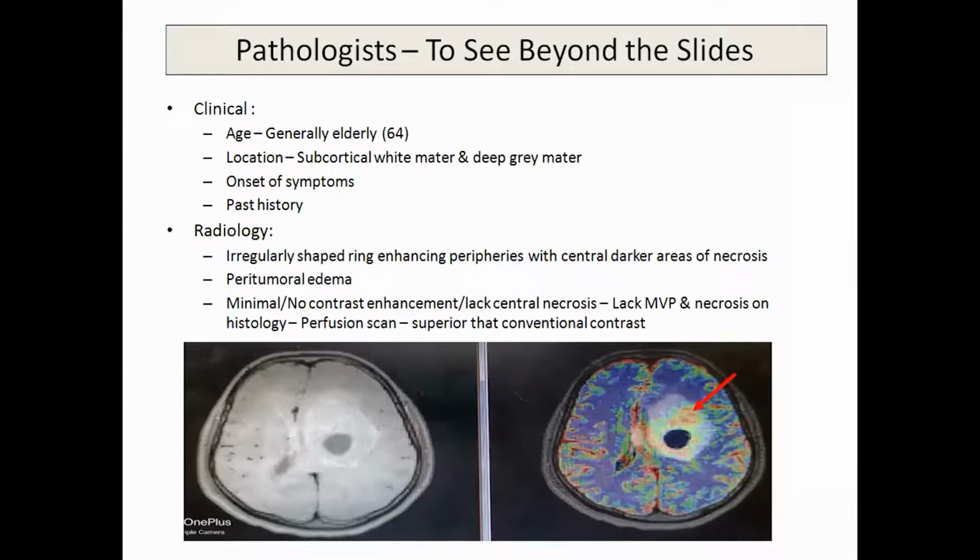Sometimes in glioblastoma we come across cases where there is no or minimal contrast enhancement, and in those cases, if these perfusion scans are not available, it may be difficult for the radiologist to call the grade. I'll discuss the case in coming slides. So advancement in radiology at your center is very important to help you in the diagnosis.